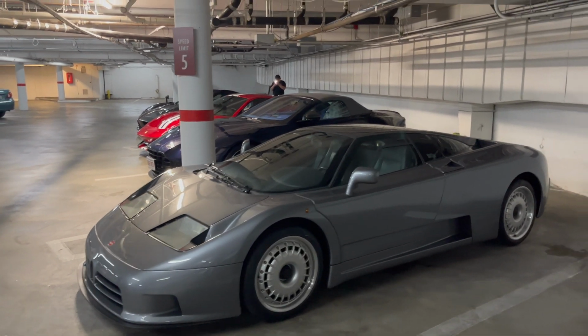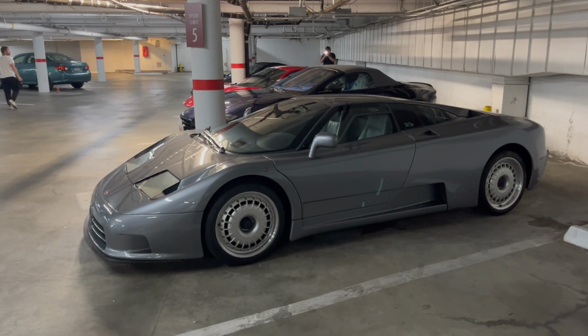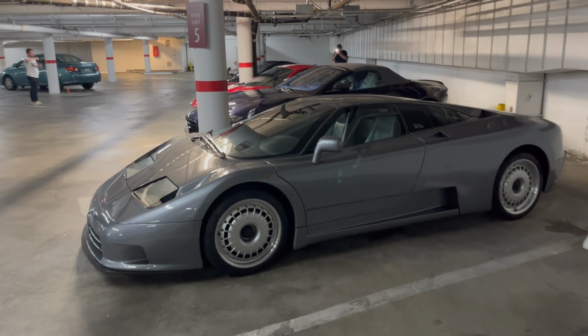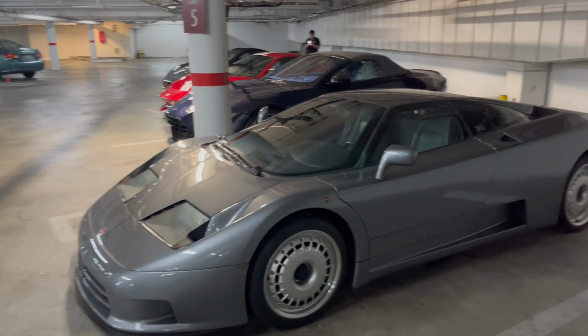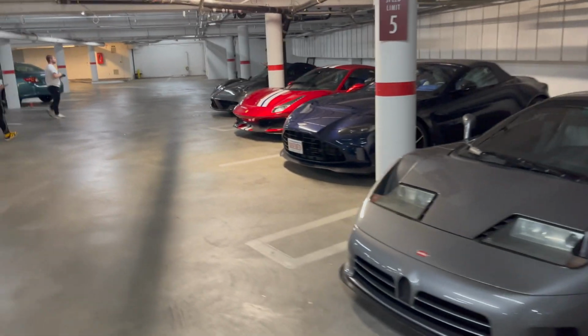I absolutely love the styling of this. It is like peak 90s hypercar. The styling, everything about this body is so good, and the gray is really nice. It's a little different from the silver one we saw back at the RM auction, so that is an absolute treat. And then we'll keep walking down the line.